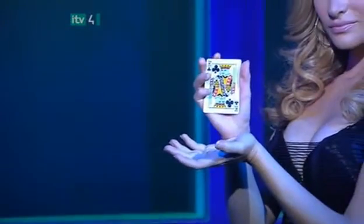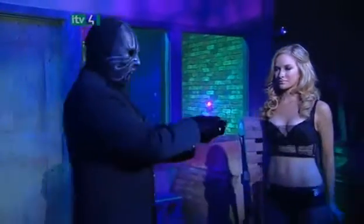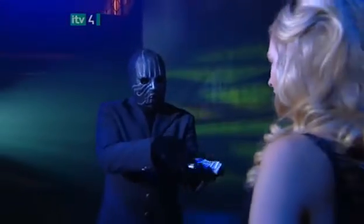And that is her chosen card, the King of Clubs for this beauty queen. She places the card back into the deck as the magician shields his eyes. He shuffles the cards, making any chance of finding her card hopeless.